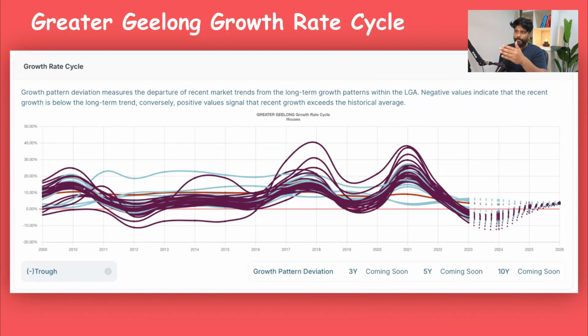So if you put a regression model to this, or even if you look at it with your naked eyes and see the pattern, we are somewhere over here in 2024, 2025, which does look like the bottom of the market. If you buy in Geelong now, you could be buying well below the market value. You can capitalize on the next boom cycle and you get the entirety of the boom period as your capital growth, which looks pretty positive.